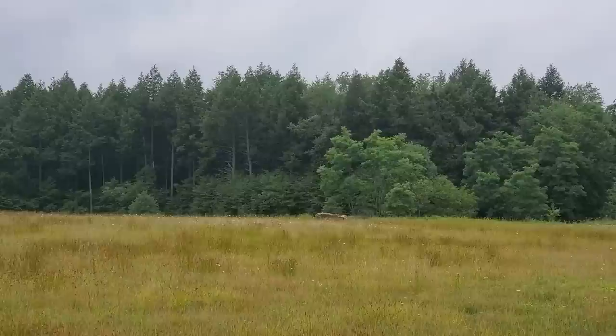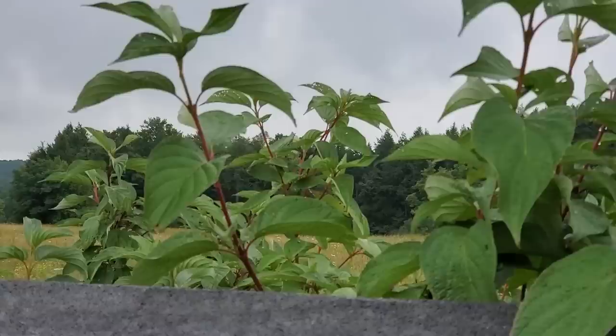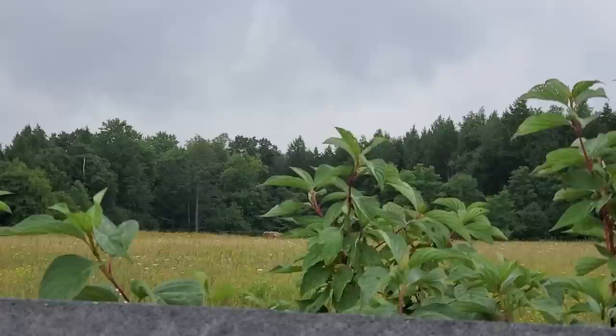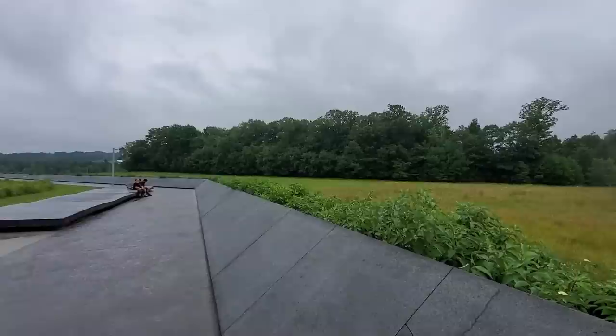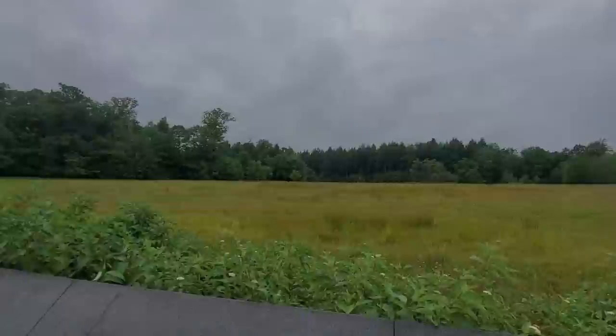So looking straight ahead, they placed that large boulder there as the marker for the impact zone. So that's the approximate area where the plane touched down and crashed. But as I zoom out, this whole entire field was a debris field. So just imagine carnage and shrapnel and a really terrifying, upsetting sight that would have been laid in front of us here.